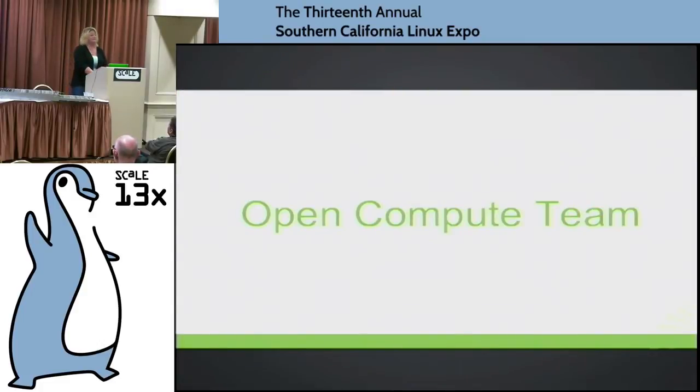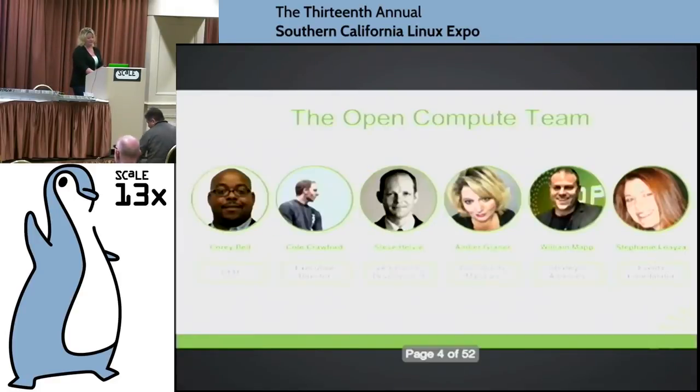So the Open Compute team. If you have ever heard of our Open Rack racks that Facebook has contributed to the project, they're lean and they're vanity free. As vanity free as our racks are, our organization is as well. We have a CEO, Corey Bell. We have an executive director, Cole Crawford. Our VP of Channel Development, who handles all of our solution providers and manufacturers, is Steve Helvey. I'm the community manager. We have Will Mapp, our manager of strategic alliances, and Stephanie Loiza, our events coordinator. That is the OCP Foundation as far as the paid employees go.